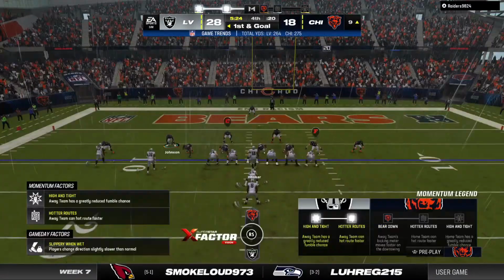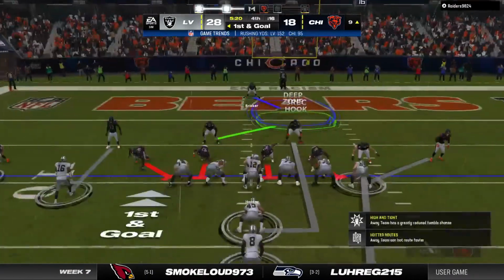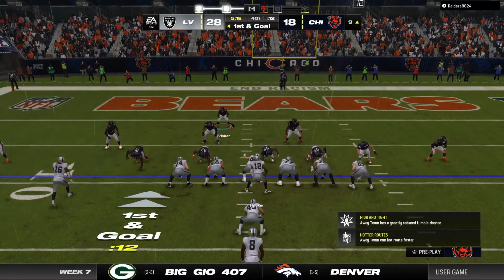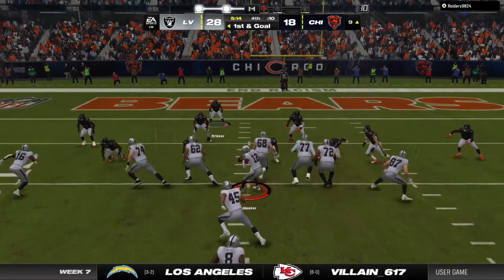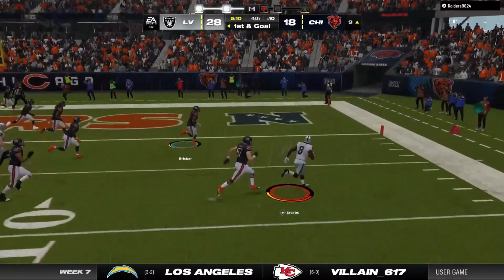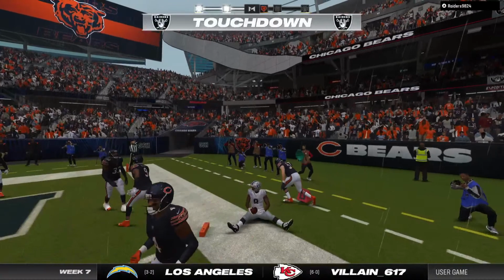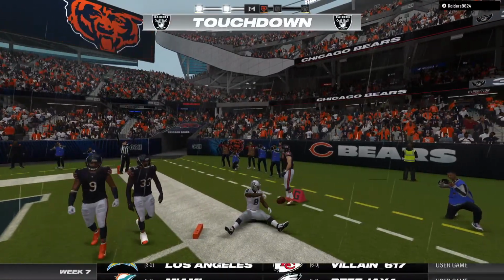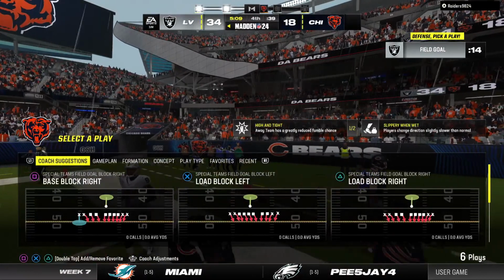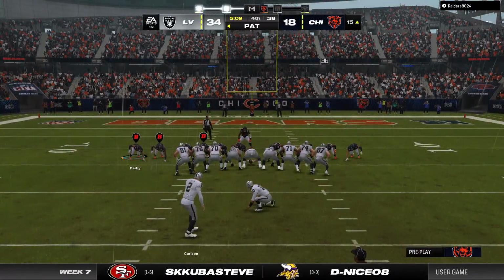A good chance now to put this game on ice. This is 1st and goal. 19. Looking to throw. Hooker sliding out of the pocket. Quick hitter here. It's complete. Touchdown, Raiders. Josh Jacobs, a 9-yard touchdown grab. And the Raiders are about to make it 4 straight as they add to this fourth quarter advantage.